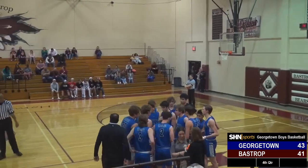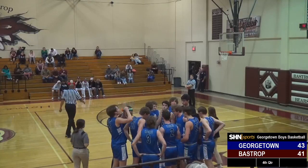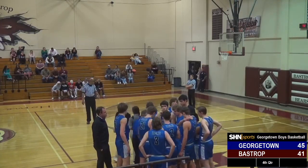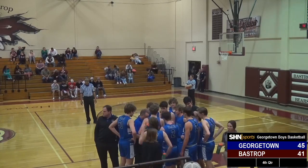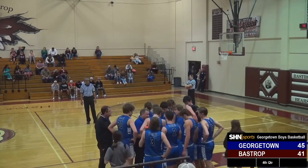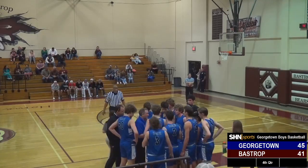A 30-second timeout. What a job there by Teeley on the backside. A rebound. Gets the putback, and an all-important 2-point bucket there as it bumps the lead to 4. 45-41. The Eagles lead it. Only 5 points scored here in the fourth quarter for the Eagles. A three-pointer by Waring. And then that putback by Chance Thiele for the 4-point lead.